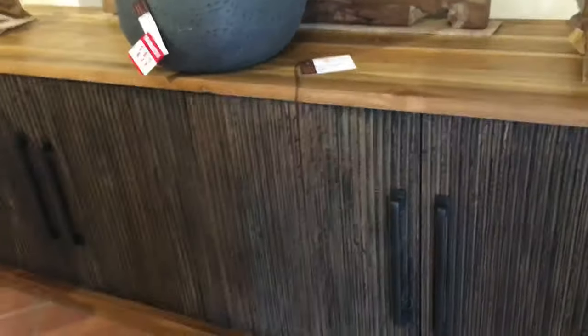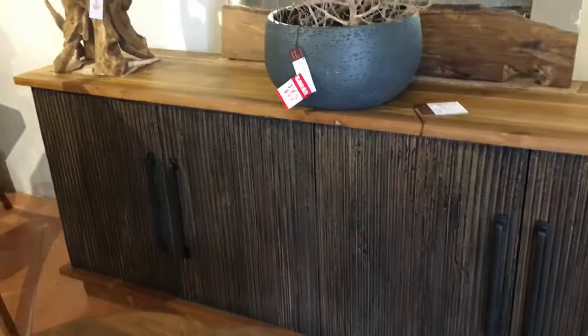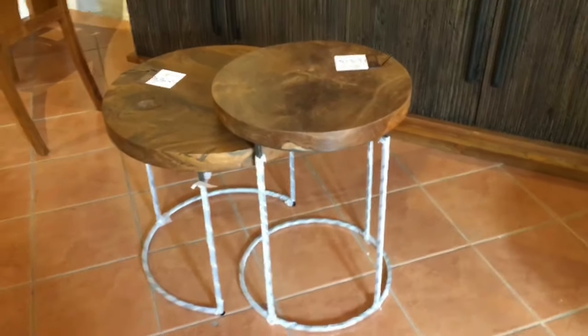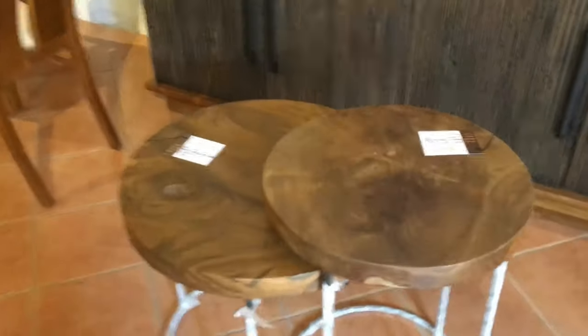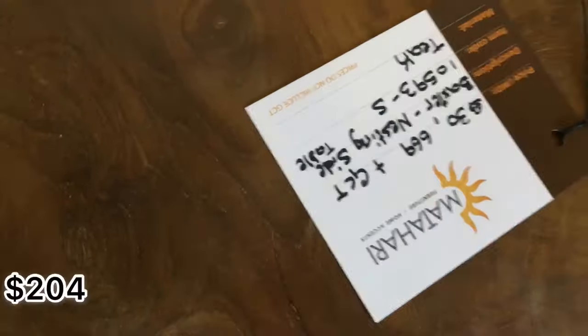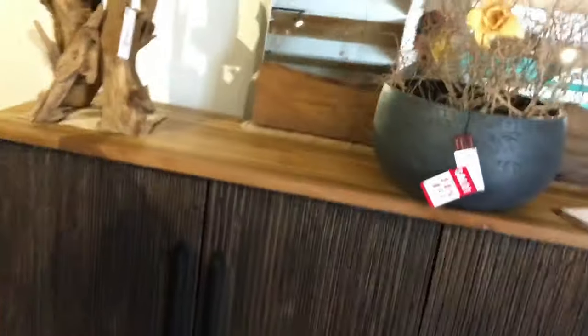So don't worry. And for pieces like these, you really have to think about the cost. These are quality pieces that persons are going to come to your house, they're going to notice, they're going to talk about it. You're going to have these things for years to come. These were really well made pieces. So yeah, definitely these are investment pieces.